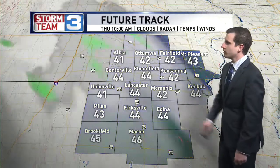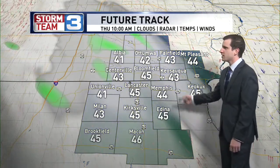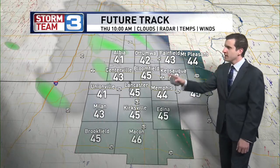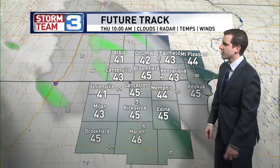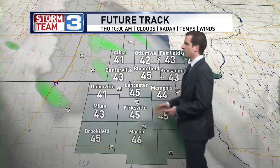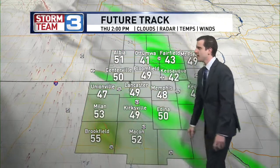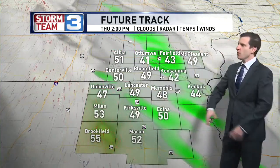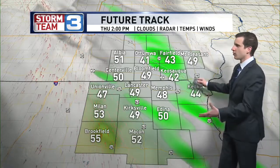Temperatures, though, will get up towards those seasonable averages by the time we head in towards 10 a.m. Temperatures have risen in towards the low to mid 40s, and rain showers across our westernmost counties start to work their way into the area. Very scattered, very sporadic. We're not going to be looking for much in the way of development, just on and off throughout the day today into the early afternoon hours, where we're going to look for a better chance of some more widespread, but not across our entire area.